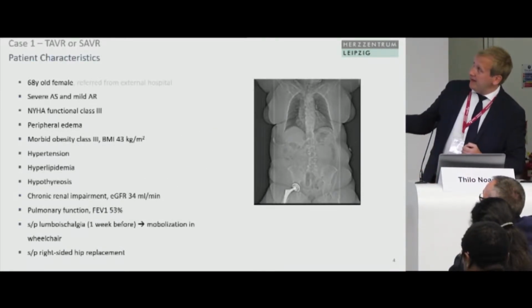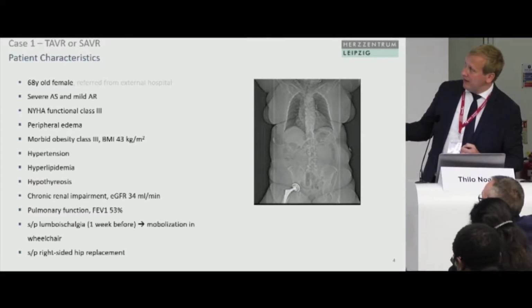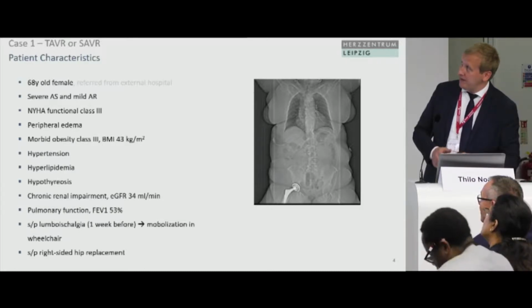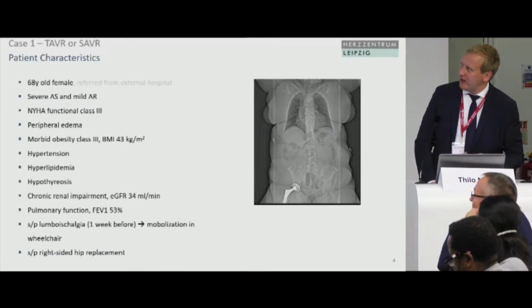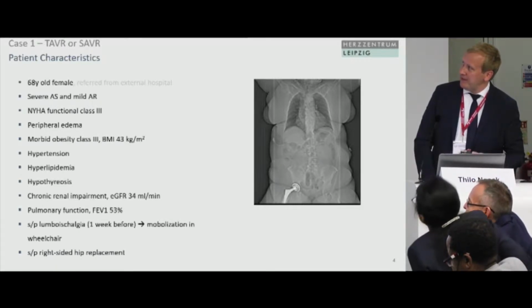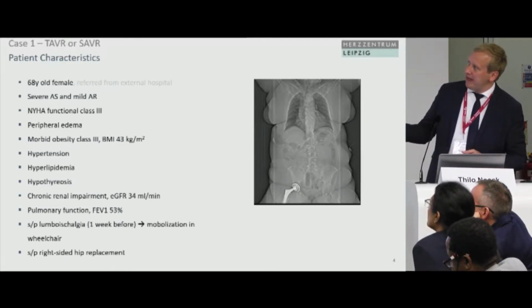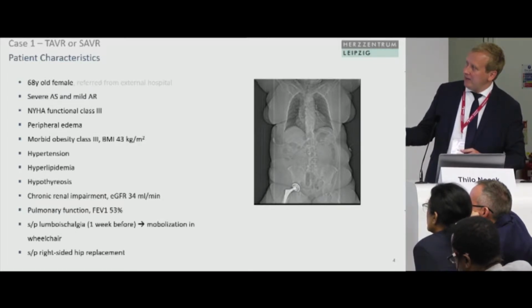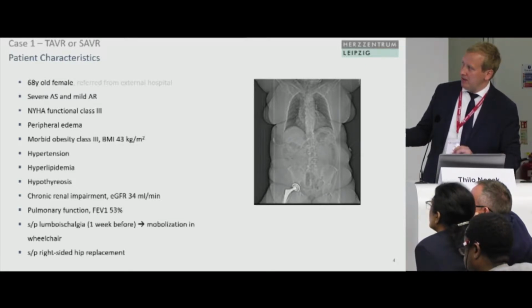What you can see on the right side is a 68-year-old female with very morbid obesity, class 3, with a body mass index of 43. She has a severe aortic stenosis with a mild aortic regurgitation. The New York Heart Association functional class was 3. She presents peripheral edema, and she has the typical cardiovascular comorbidities like hypertension and hyperlipidemia. She also has hypothyroidism, and one important thing is that she has 2 severe non-cardiovascular comorbidities.